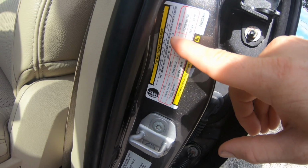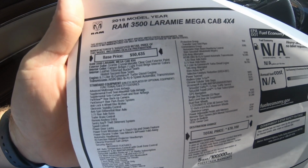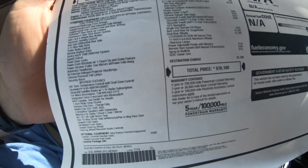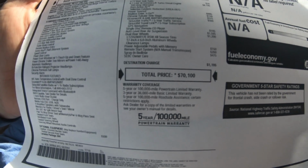With this or a long bed. But if I need to, and I'm in the situation, and there's some spots where we need to, I have something shorter. 5,259 pounds of cargo. This is the sheet of all the options it has on it. Base price of 50. So this thing sold for over 70 grand in probably 2014 or 2015, whenever it was built. One thing this has got that I really wanted, because you get a Dodge, you're not gonna get the Aisin transmission. This has got the Aisin, I think is how you pronounce it, transmission.